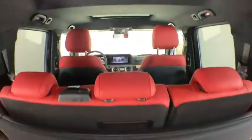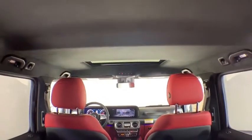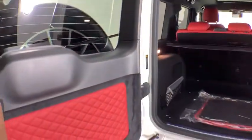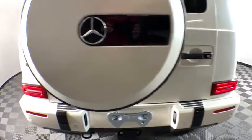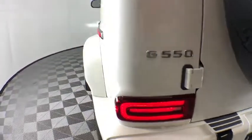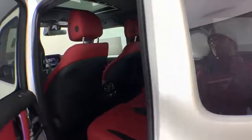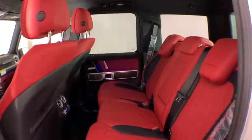Traction control, navigation system, power passenger seat, dual airbags, power steering, four-wheel disc brakes, universal garage door opener, compass, electronic stability control, heated front seats, power windows, trip computer, security system, rear window defroster, brake assist, power moonroof, remote keyless entry, tachometer, panic alarm. This isn't just a vehicle, it's an experience.